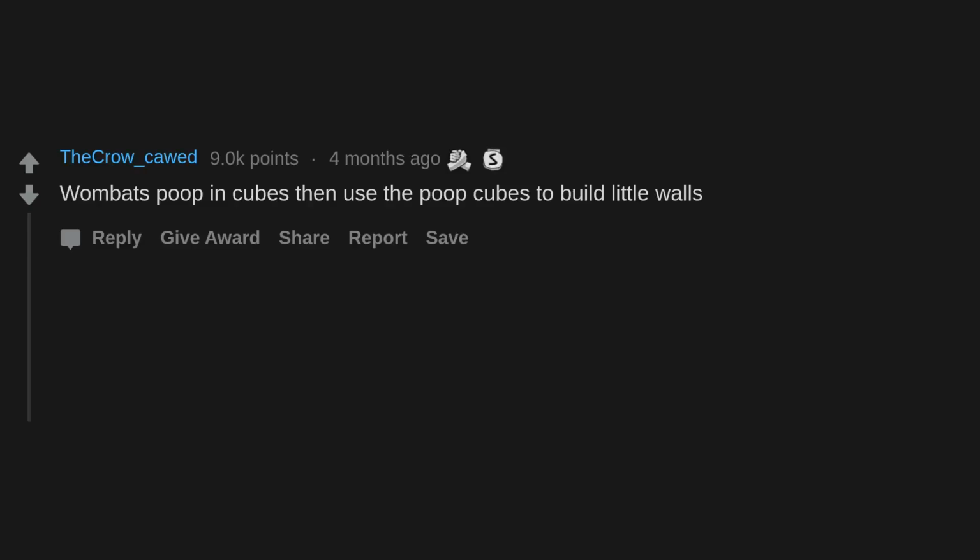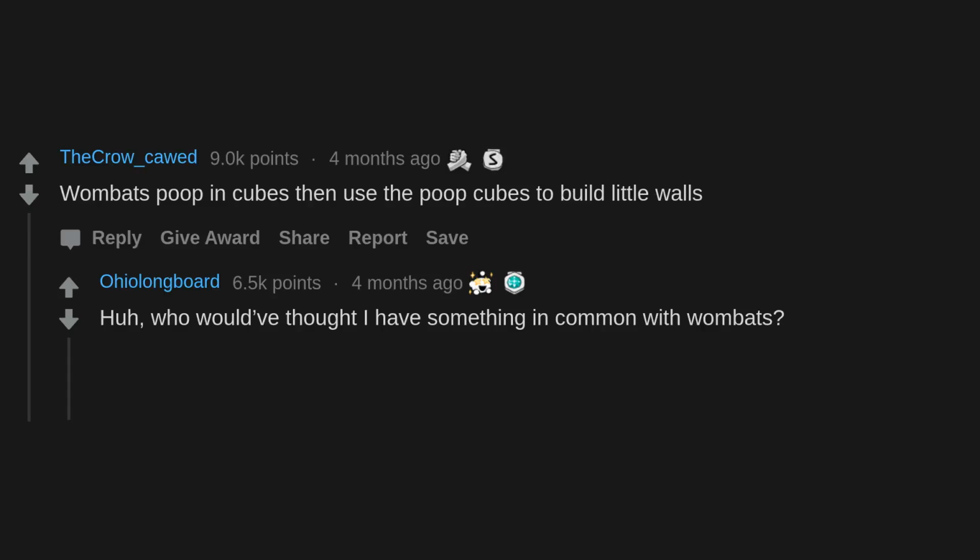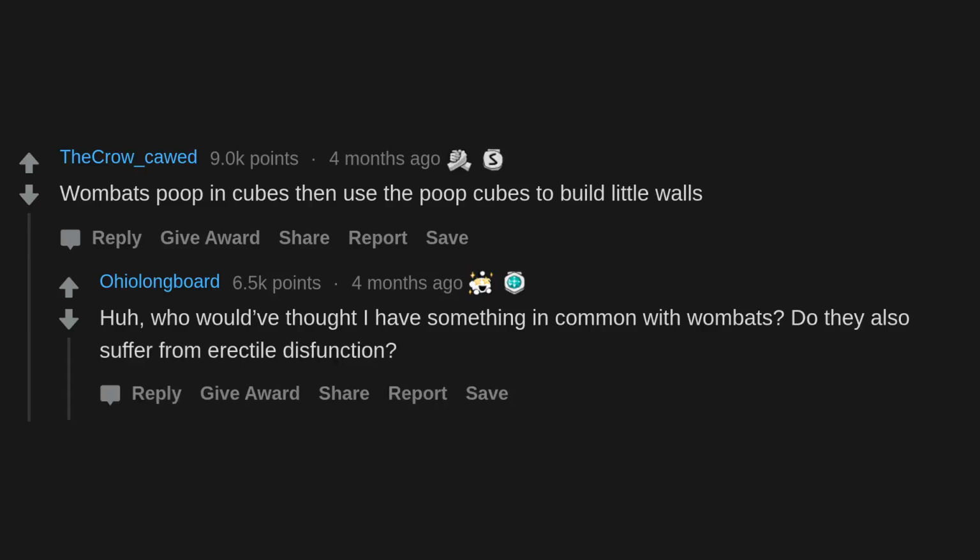Wombats poop in cubes, then use the poop cubes to build little walls. Huh. Who would have thought I have something in common with wombats? Do they also suffer from erectile dysfunction?